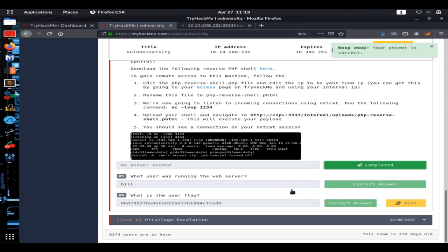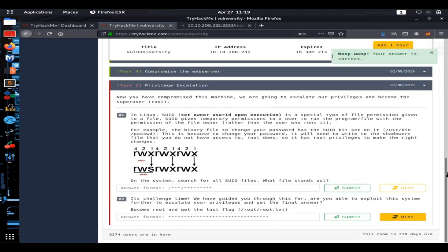Now that we've completed that and that, we can move on to task 5, which is privilege escalation. Okay, so now you have compromised this machine. We are going to escalate our privileges and become the super user.